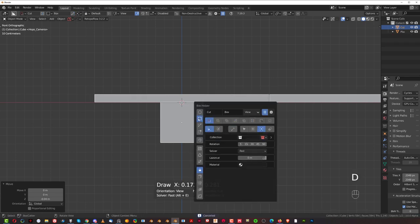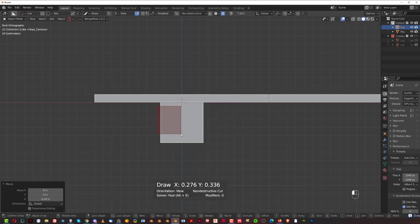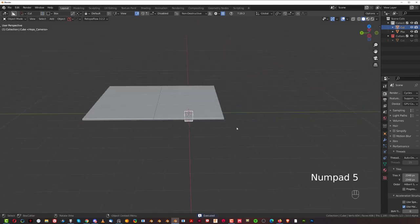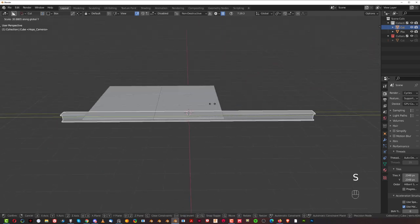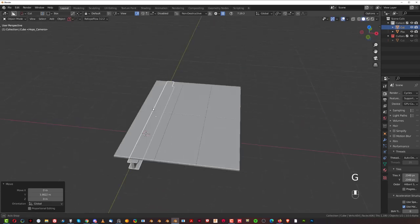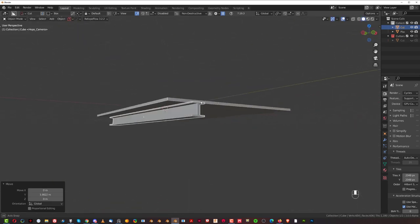Just go to D and cut it and create like an H beam. So something like that. Alt X, copy to the other side. And then we need to make it a bit longer. So SY and make it a bit longer. GY and move it somewhere here. Now we're going to duplicate it and move it to the other side.